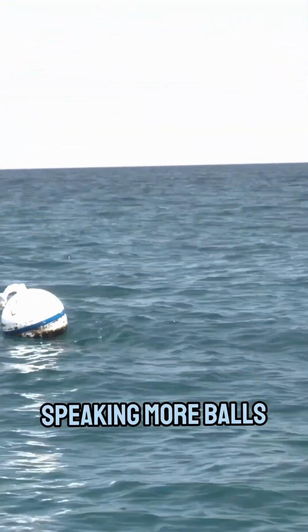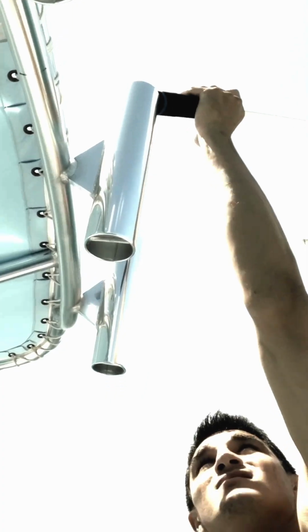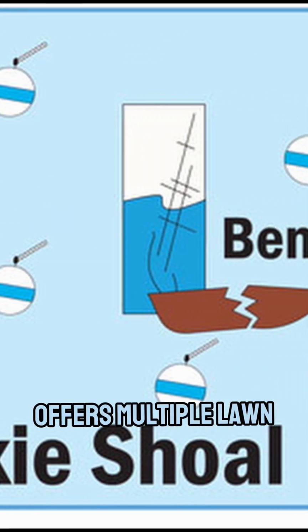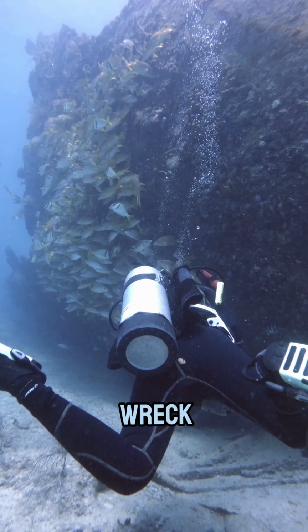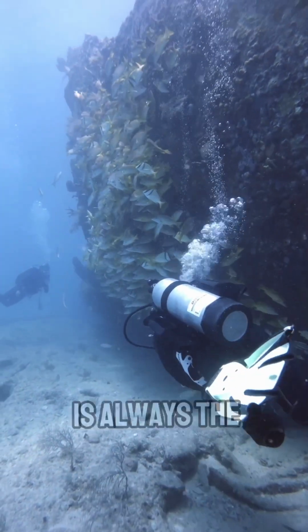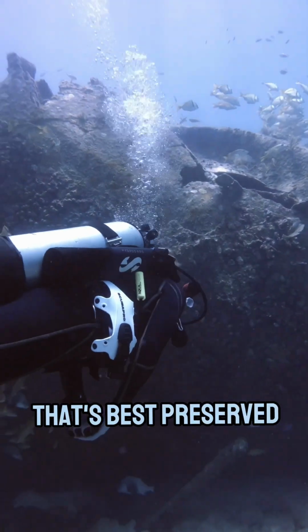Speaking of mooring balls, let's talk about the best ones to enhance your dive experience. The Benwood Wreck offers multiple mooring balls that provide convenient access to different parts of the wreck. Our favorite part of this wreck is always the bow, as it's the part of the wreck that's best preserved.